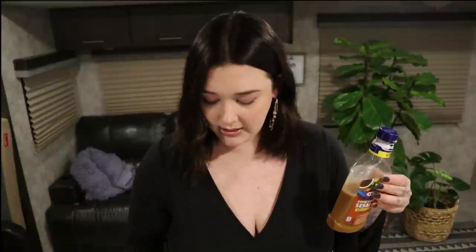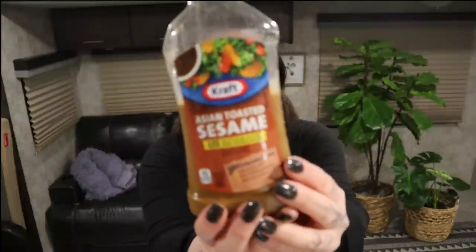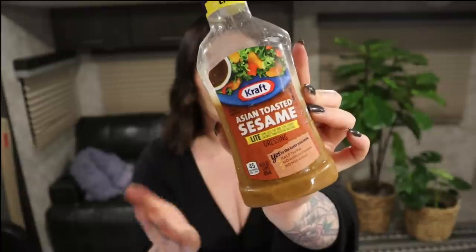Another current fave, I really am loving this dressing. Let me scan it for you guys. 2 tablespoons for 2 points. I think I usually have 3 tablespoons for 3, yeah. This is the Toasted Asian Dressing by Kraft. Really low in points, so that is a good one.